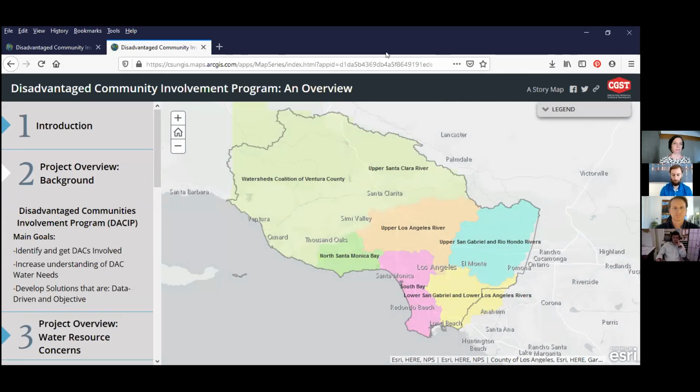As I'm sure most of you know, there are multiple grants and funding resources for providing aid and support to DACs. Those resources help with construction projects, as you've seen in the previous presentations, water quality, water accessibility issues, and development of green infrastructure. Ideally, these projects should be awarded in as impartial and objective a manner as possible. That doesn't always happen.